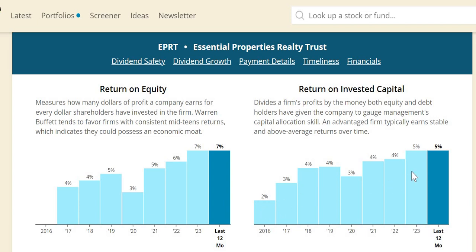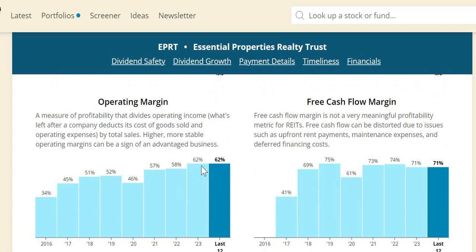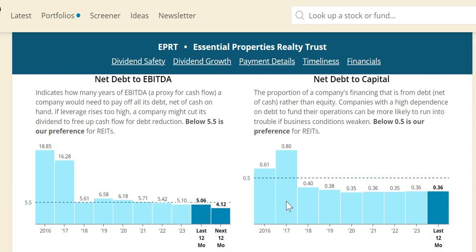Positive to note, the ROIC has been increasing over the longer term, 4% in 21-22 and 5% is looking very nice and attractive in 2023. In terms of the operating margin, not only is it very high in 2023 at 62%, but it has been increasing very rapidly over the period, showing that operational efficiency is working very, very well with management and this company.